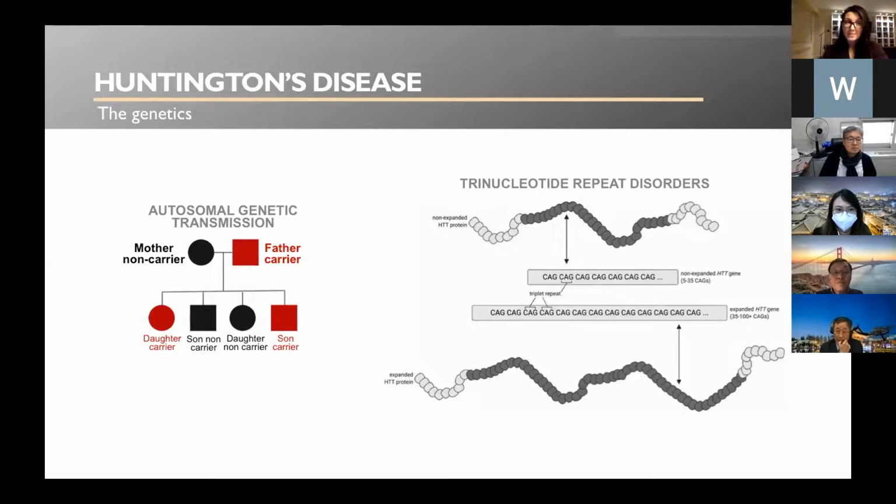So for those of you who are perhaps less familiar with this, I'm going to do a little recap on Huntington's disease. It is a genetic disorder of autosomal genetic transmission. So when the father or the mother is a gene carrier, it is expected that half the progeny will develop the disorder in their 40s or 50s. This is due to an expansion of a CAG repeat in exon 1 of the Huntington gene. The larger the expansion, the more severe the symptoms will be, and the earlier the patients will develop the disease.